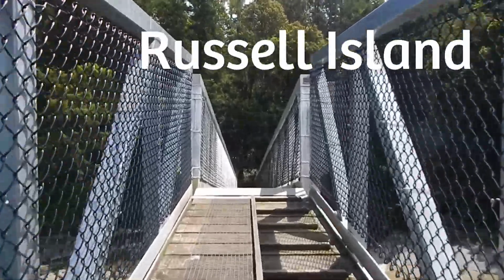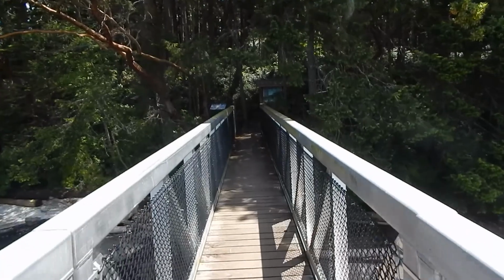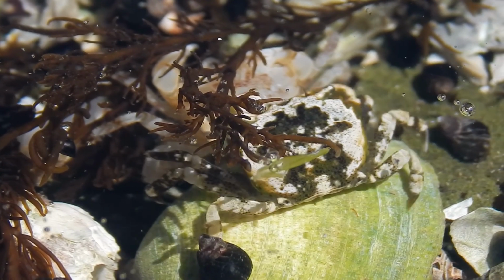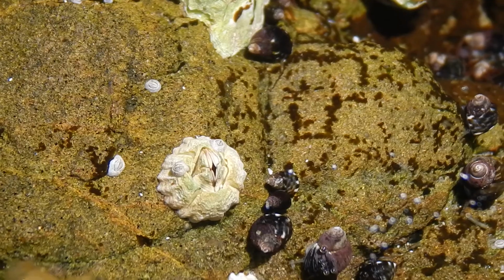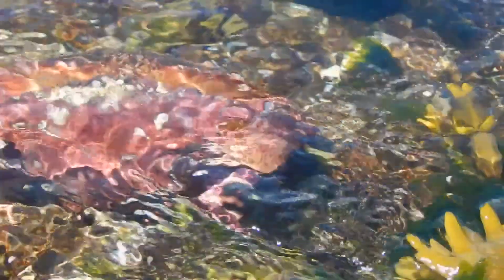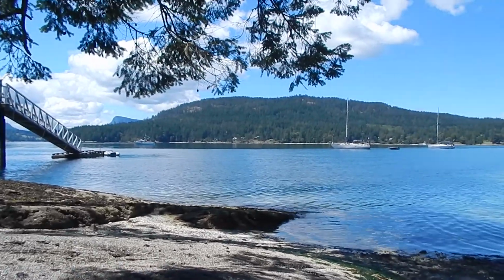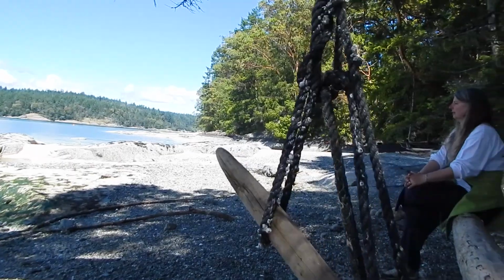When we pulled into Russell Island, there were only one or two boats, so we dropped our anchor and headed into shore. Spent some time exploring the underwater life and combing the beaches. I even managed to film a barnacle, something I'd never seen before. As we walked around the island, more and more boats were arriving. We realized that by the time the day was over, it was going to be pretty crowded.